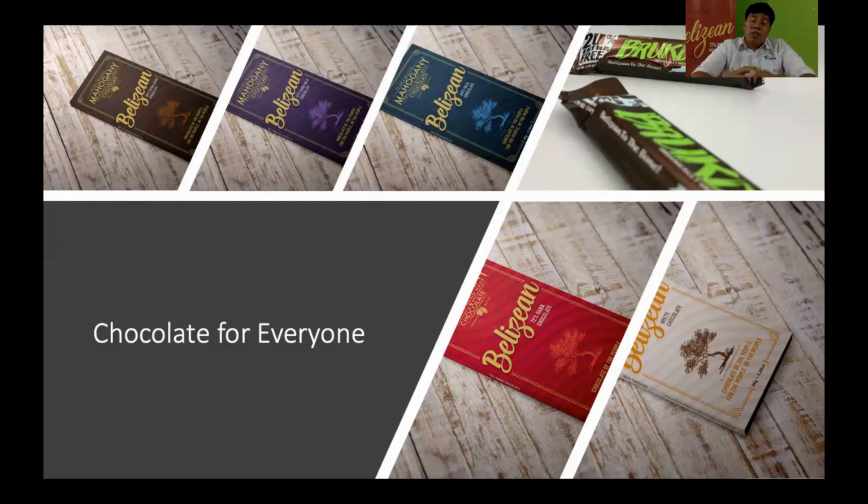Our Brockdown chocolate is a 50-gram chocolate bar, a dark milk basically. It's a 50% dark milk, so it's basically a hybrid between dark chocolate and milk chocolate. And it contains some almonds, some peanuts, and some cacao nibs inside. Today I'm happy to say that it's a great treat for Belizeans. In fact, it's one of our highest selling chocolate bars among the others.